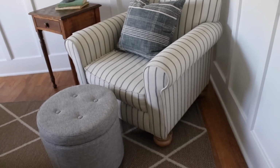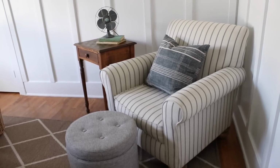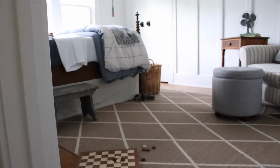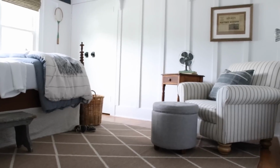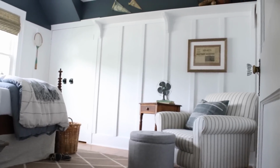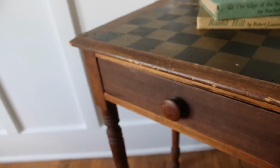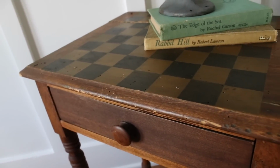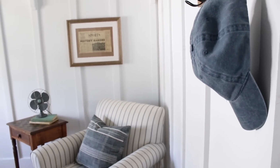It was in great condition. I gave it a good cleaning and got rid of a little bit of the pilling on the seat. And it looks so cute in the opposite corner of the room. I decided to put it next to a little table that was also my grandfather's. My oldest son Ethan loves checkers, and every time we visited my grandfather, he would sit at that table and play checkers. I thought, how neat would it be to incorporate that into their bedroom space? And I love the way they look together.